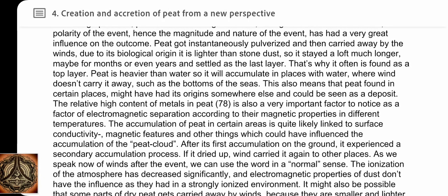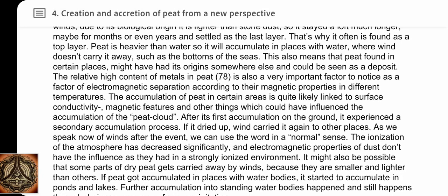Peat is heavier than water, so it will accumulate in places with water where wind doesn't carry it away, such as the bottom of the seas. This also means that peat found in certain places might have had its origin somewhere else and could be seen as a deposit.